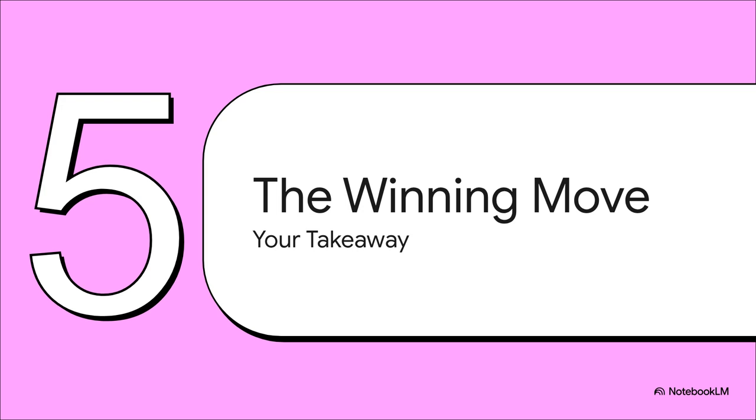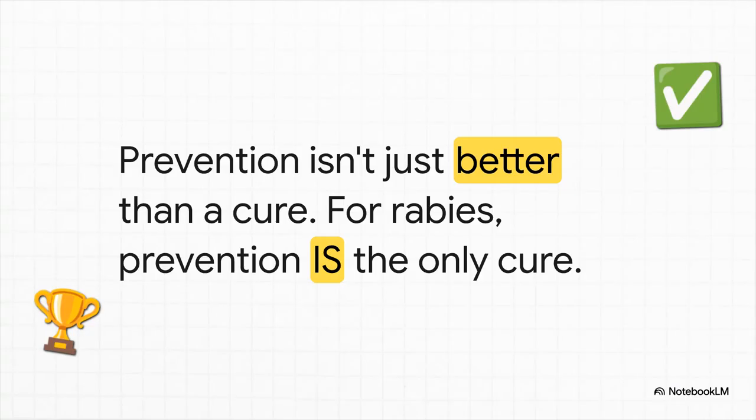So after going through the virus, the disease, and how we fight it, what is the one single thing you need to walk away with? It really all boils down to this. You know that old saying, prevention is better than a cure? Well, when it comes to rabies, that's not quite right. Because there is no cure for symptomatic rabies, prevention is the only cure. Those life-saving steps of post-exposure prophylaxis are the only way to survive.